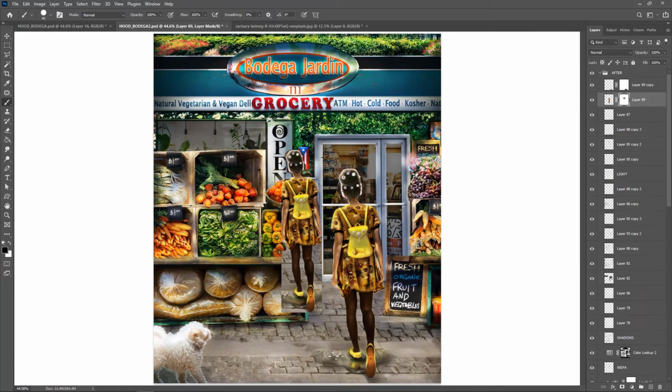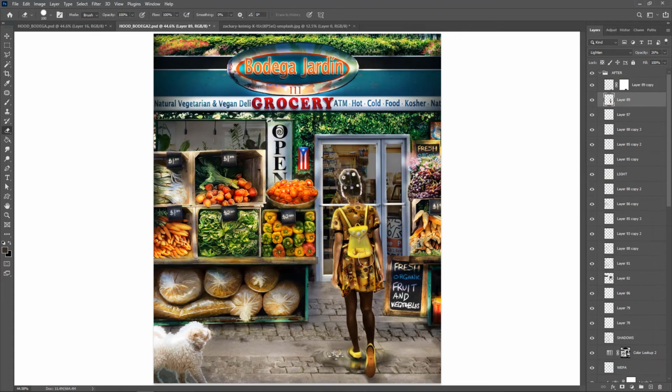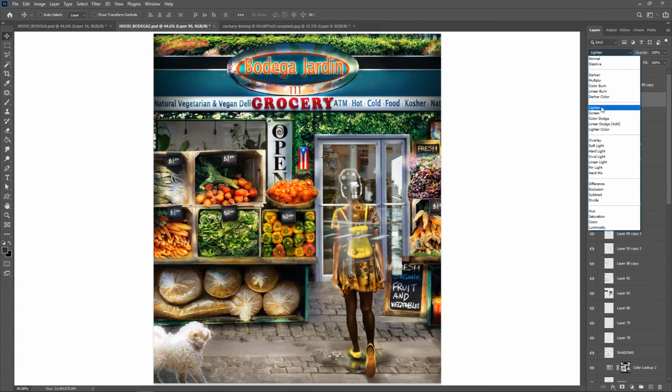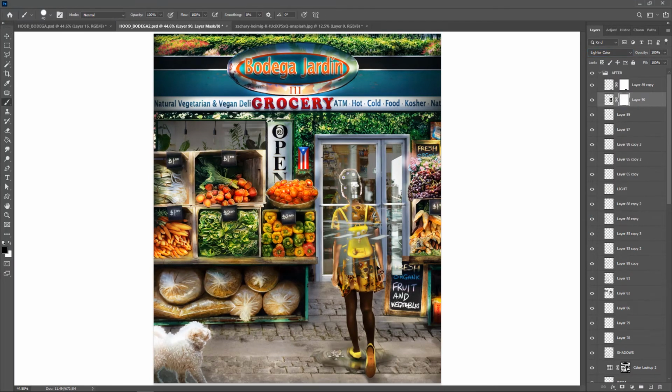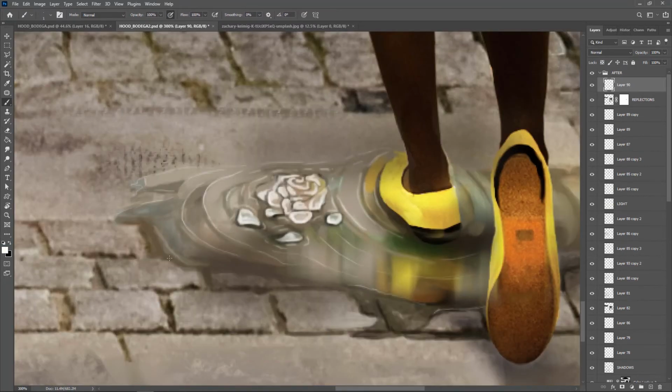Then use that same copy as an extra reflection in the door. To keep this up, I'll use this picture to reflect the street behind her, playing with the blend mode for the door and window. Now I can go in with a really sharp brush and crisp up these details.